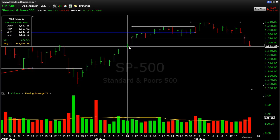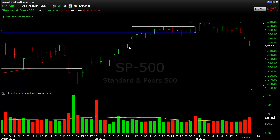This first one right here, 1652 from July 10th, was pretty much met on Friday. So we've kind of filled that gap for now, but there are some other smaller ones on the way down that I think we can keep a close eye on. Those would be at about 1640 and then about 1631. And so just kind of keep a close eye on that.